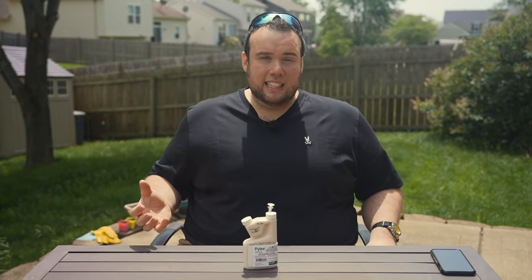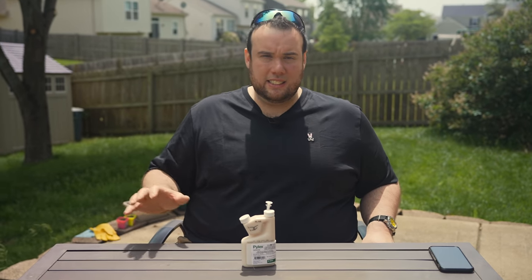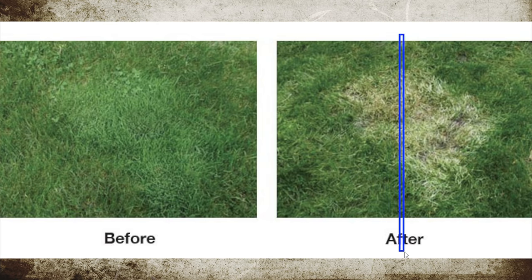But why in the world would somebody want to spend such a large amount of money for a little bottle of weed killer? First, we have to take a look at exactly what it is. Pylex is an HPPD inhibitor. Now, I'm not a scientist, so I'm not gonna act like I know exactly what that means, but essentially it prevents photosynthesis in the weeds, which results in them bleaching out and then they die.